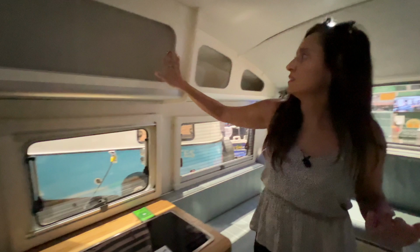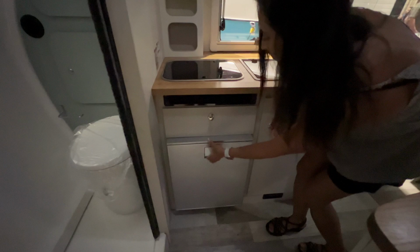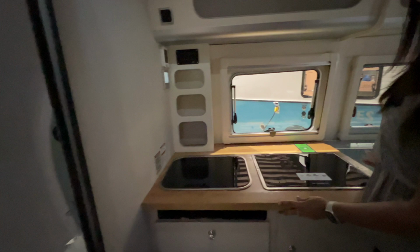Check out the kitchen area. Good amount of storage under there. A drawer. Refrigerator right underneath. Sink with a cover. Two burner Dometic cooktop. Decent amount of countertop space. Again, some more storage. Take a look at the bathroom.